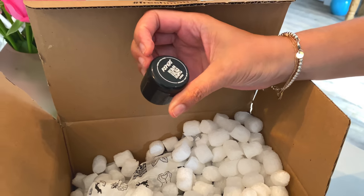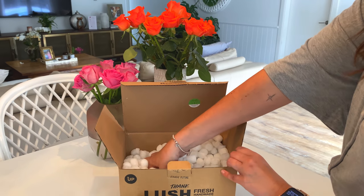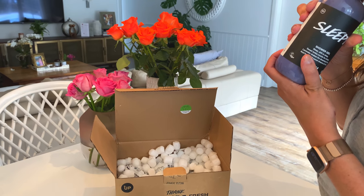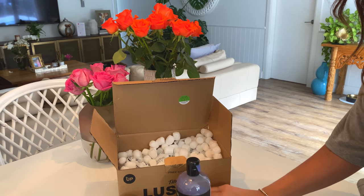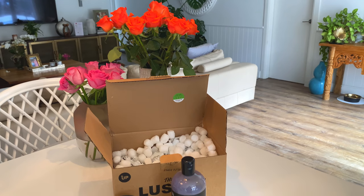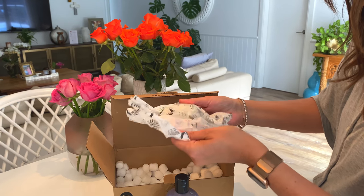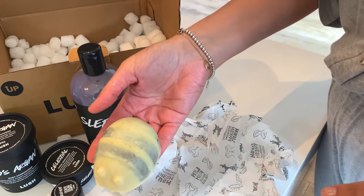I don't know what that is. It's a little sample that they must have sent me. Oh, I'm excited. We've got the Sleepy Shower Gel. It's gonna be good. Oh, it smells delicious and it's purple. Okay, and then, oh, they didn't give a note of what it is. Oh, these are the little scrubby bees, which are so cute.